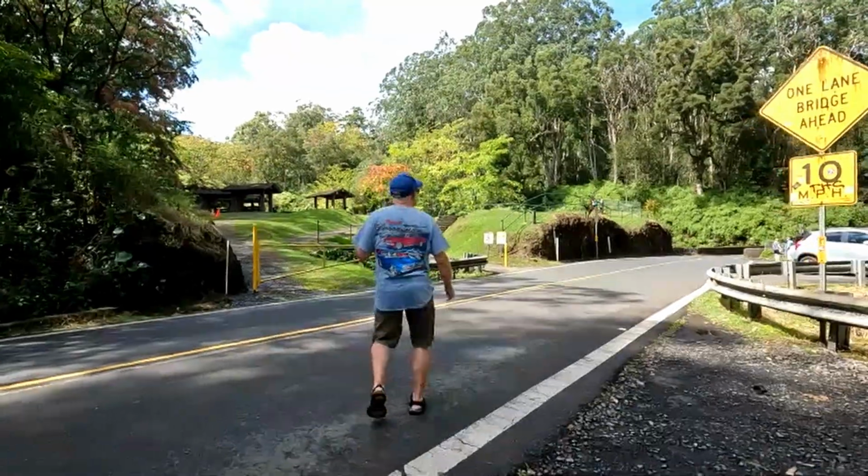So that is Upper Waikane Falls, and you can access this just by foot, just driving along, and then find a parking spot, and then you can go on down and take lots of good pictures with it.